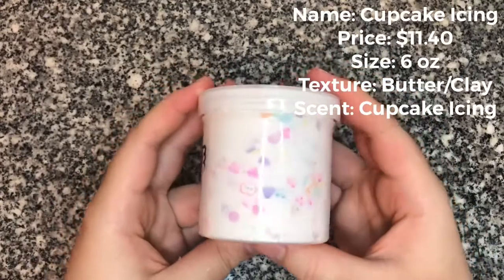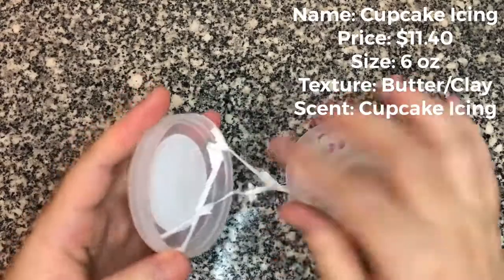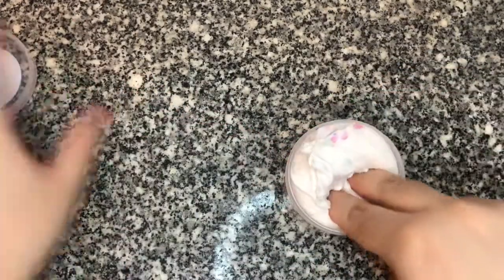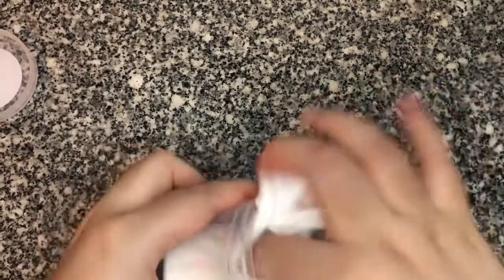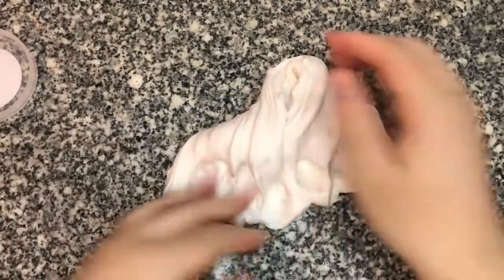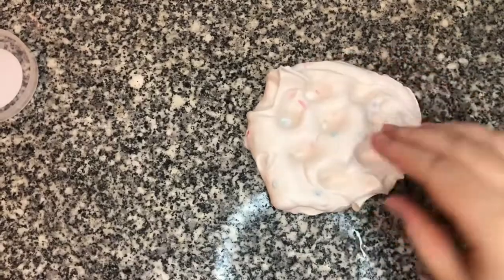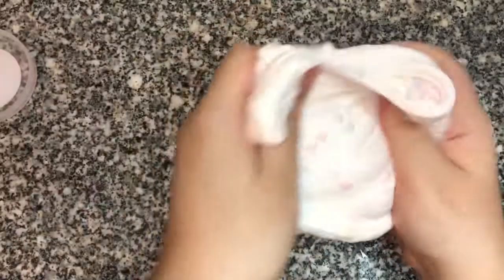Cupcake icing is $11.40 for a 6 ounce butter/clay slime scented cupcake icing. Cupcake icing was a pretty nice texture. I like the white color. I really like white slimes. I like the concept. I like cupcake icing. And I like how it was inflating and it had great bubble pops.